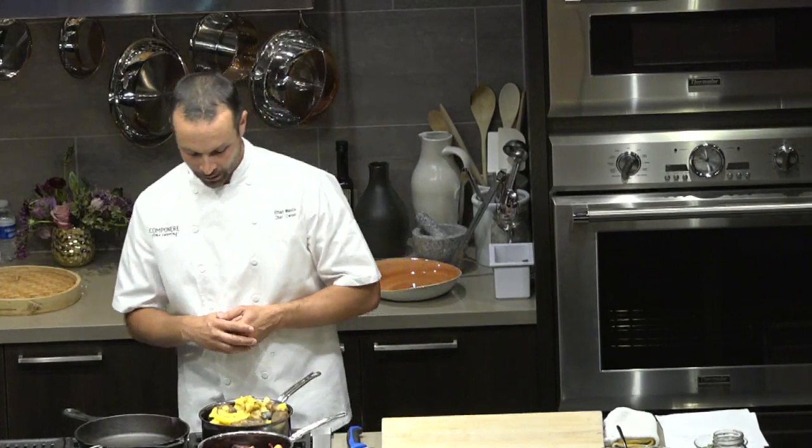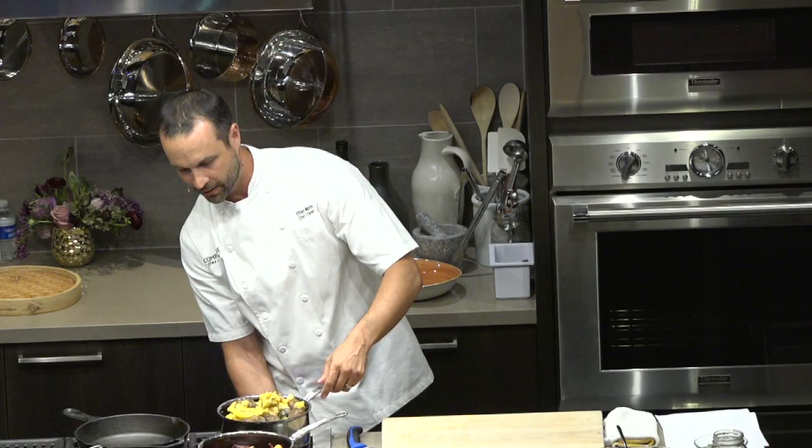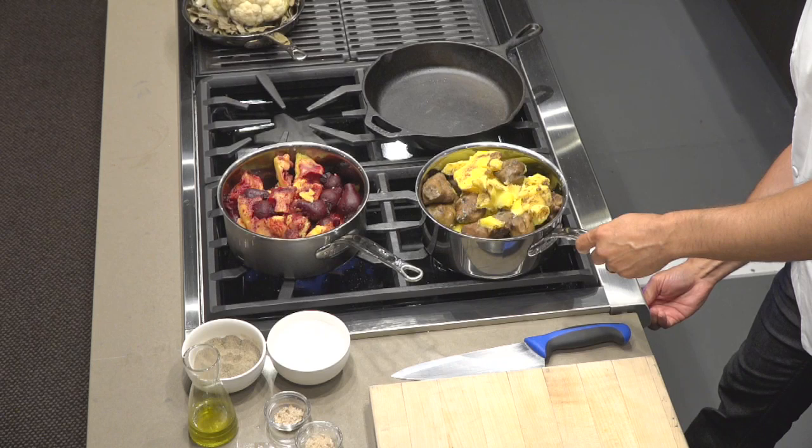I'm going to start warming a couple things up while I talk here. I'll get back to that in a second, but I want to start our dish here. These are baby beets. Oh, that burner's tripping out a little bit.